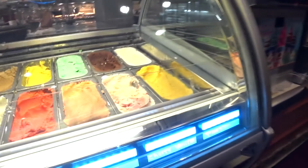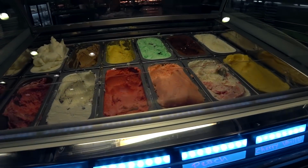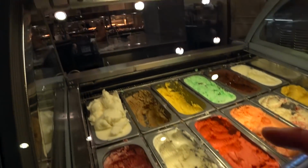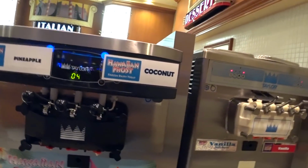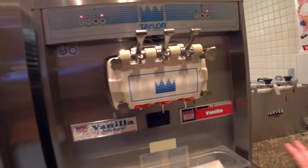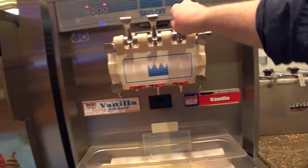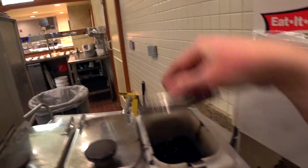There's ice cream. There's actually a lot of flavors here. Vanilla, passion fruit, chocolate, mint chip, mango, strawberry, coffee, lemon even. Looks like a peppermint sorbet back there. And there's Hawaiian Frost frozen dairy treats. Coconut and pineapple. Well, that is exotic. Luckily, my favorite flavor, vanilla. There's two dispensers of it, so I might have to get some of that. There's even toppings and cones.